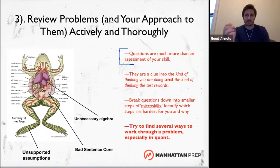Every question in the official guide and on the practice test is not just an assessment of your skill, it is a clue into the kind of thinking that you are doing and the kind of thinking that the test rewards. And you need to find where there are gaps there and close them. Figure out how to think in the way that the test rewards. You have to break questions down. Every question is a series of micro skills, okay? And especially if you miss a problem or struggle with a question, you have to find the micro skill, that moment that you wrestle with most, that takes the most time, that doesn't feel comfortable, okay? So review really thoroughly, find the snags.